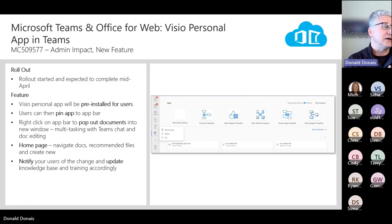you can pin to the bar, and you're able to then create new Visio documents straight there without having to go out to the web version to be able to actually view or even create or edit Visios that you have through that service. Coming out here mid-April, it's going to be available for everybody.